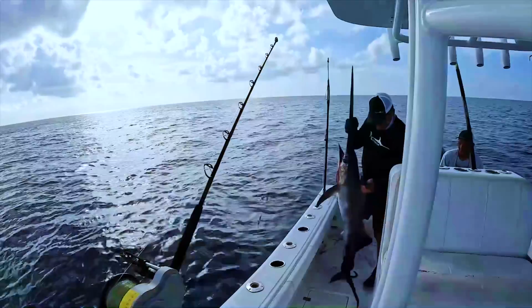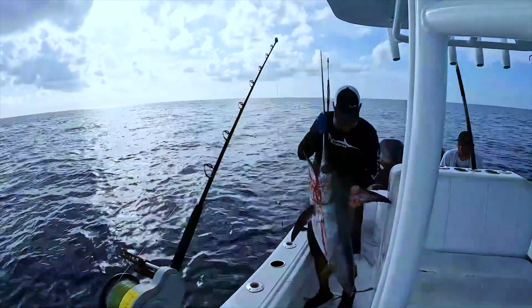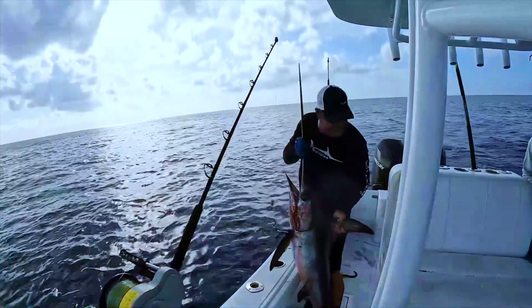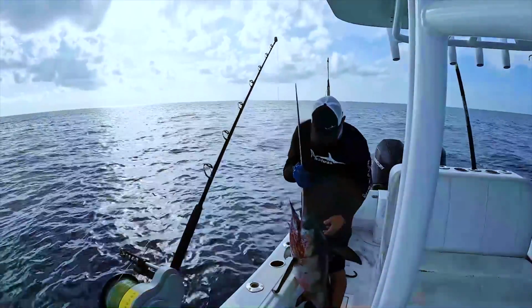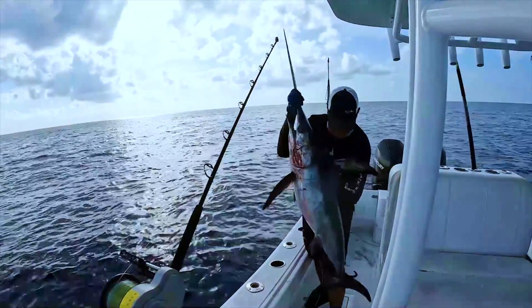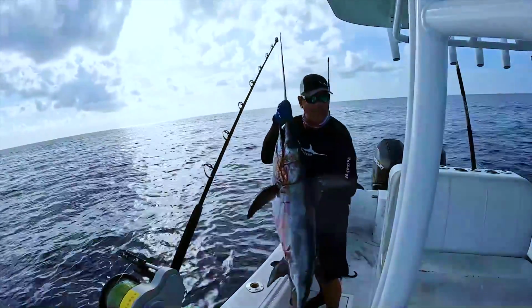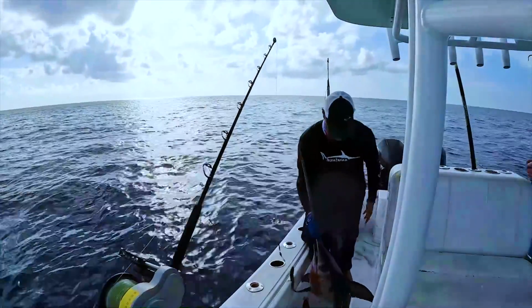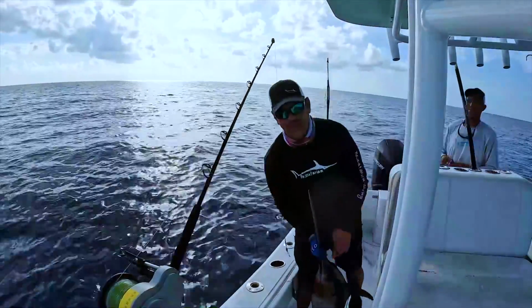Oh. Good little 75, 80 pounder. But a great way to end a very long day. Let me not drop this guy in the water. And let's get him on ice and head home and fire up the barbecue.